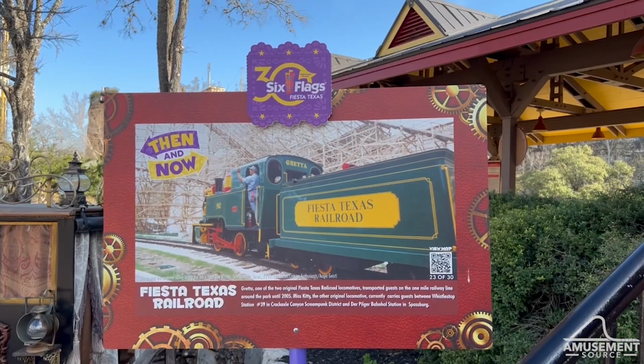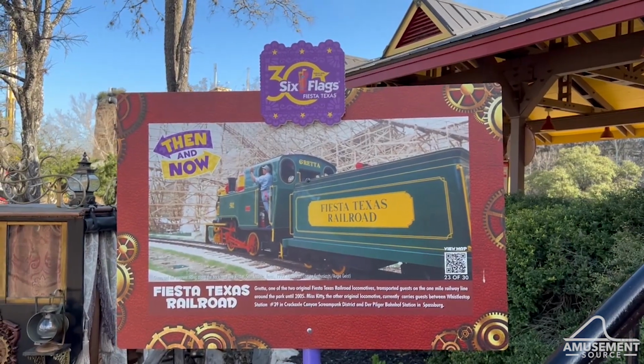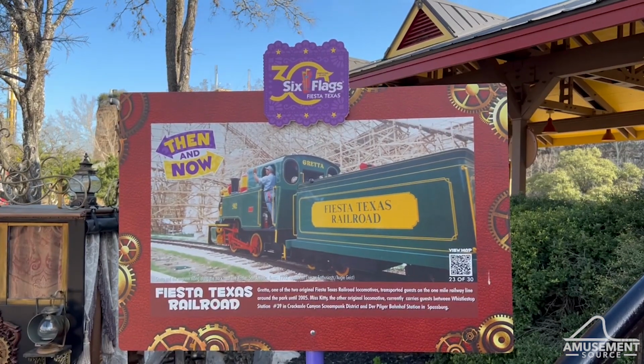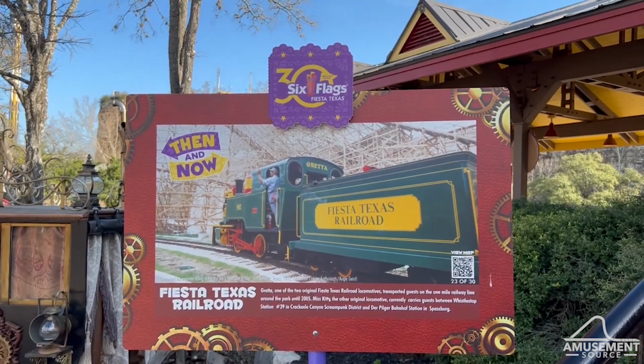And here's a look at one of the trains on the Fiesta Texas Railroad. Now this train was part of the opening of the park, but it was retired in 2005. And of course Miss Kitty, which runs on the railroad now, is also an original train to the railroad, and it still runs today.